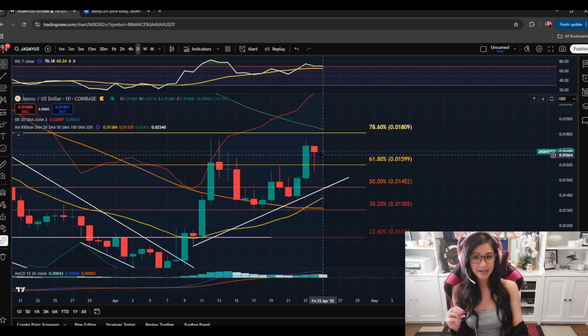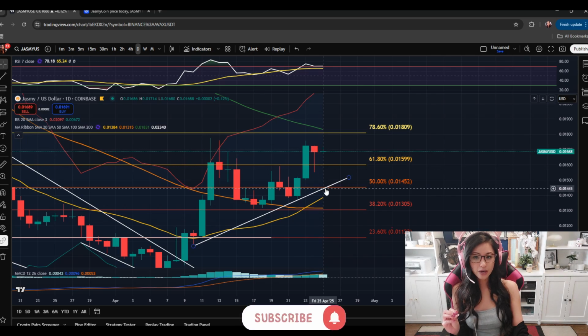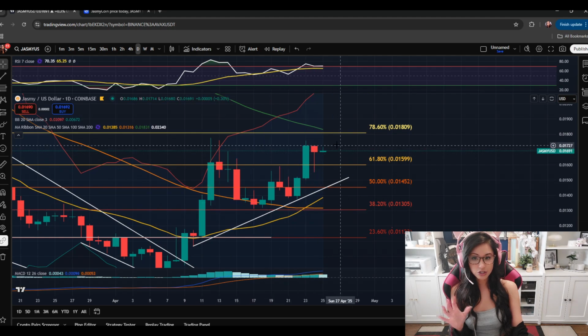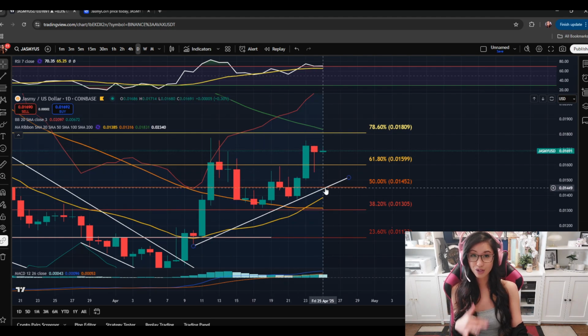However, if we do see that pullback caused by the overbought signal on our RSI and this hanging man candlestick, ideally we do want to keep above our 50% of our Fibonacci at 0.01452. That will create a lower high for this uptrend to continue. If we do see a possible close below that 50% of our Fibonacci, closer to that 20 moving average, that's going to be our maximum support level for this uptrend to continue on itself.